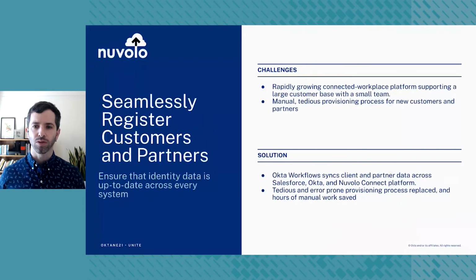We also work with Nuvolo, a B2B software company that enables connected workplaces. This team had a rapidly growing customer base supported by a small IT team and a tedious manual provisioning process for new customers and partners. Using Workflows, they set up flows that automatically sync client and partner data across Salesforce, Okta, and their own Nuvolo Connect platform. This eliminated error-prone manual work and gave them back time that they could then apply to other projects.